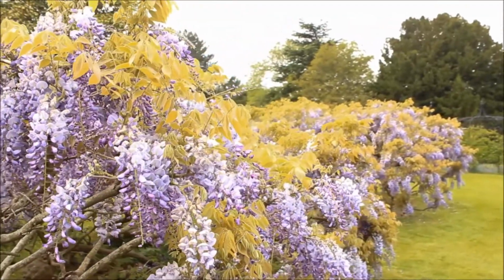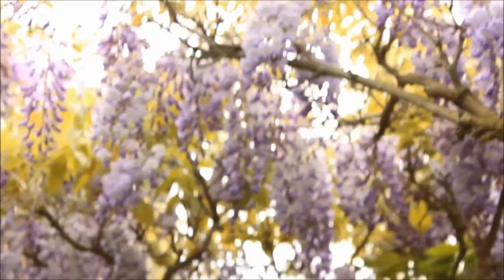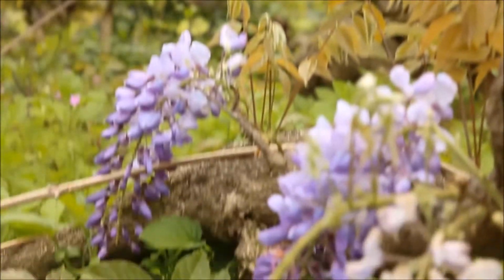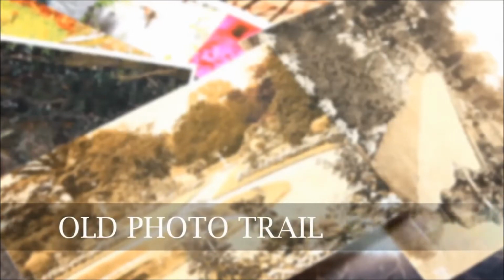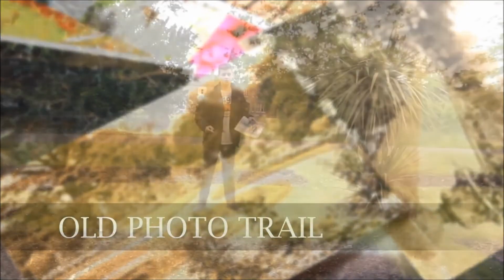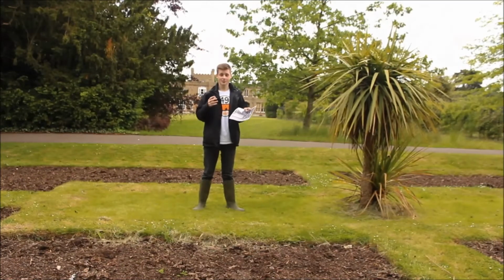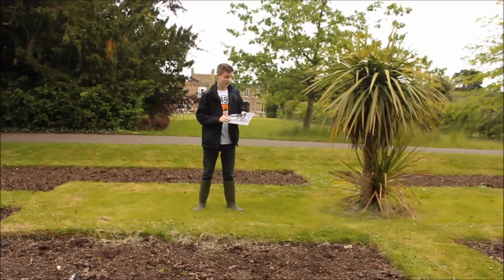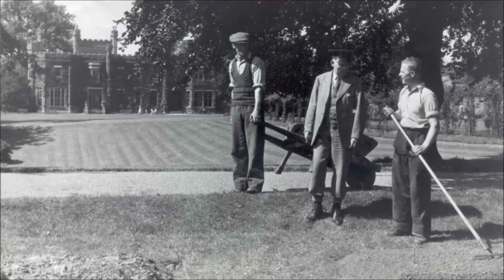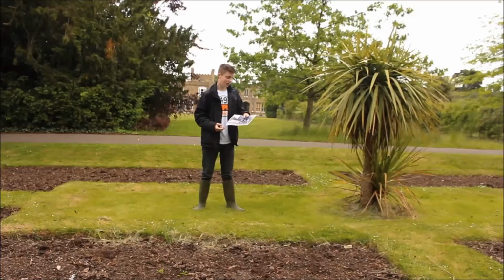The wisteria is lovely, but whilst the voles and gardeners were here, we decided to recreate a photo for our old photo trail. For this season's photo trail, we're in the garden, so we're doing something slightly different. We're going to recreate this photo here. But first I'll talk about the differences and the similarities in the photo.